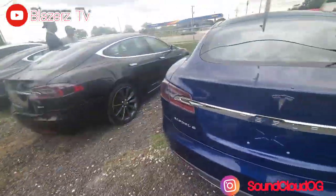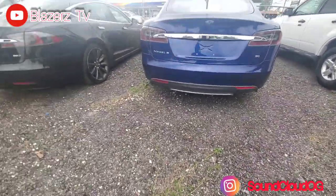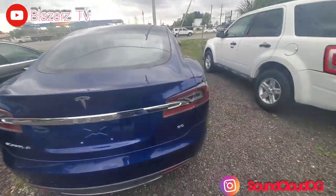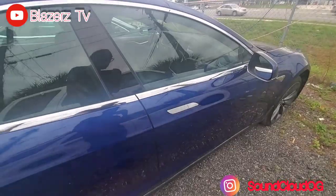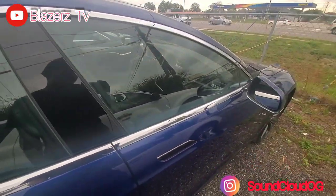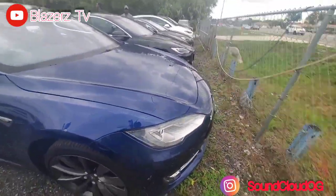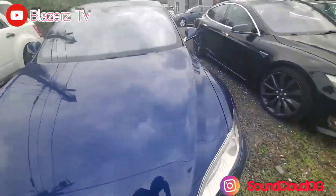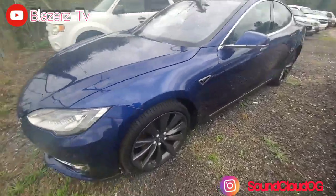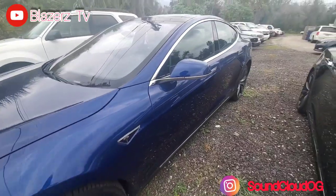Got a Tesla Model S 90 series with the chrome invisible roof on top, invisible door handles, leather seats, big screen on the inside, lane assistance, drive assistance, fog lights in the front. Mean, aggressive, navy blue color, gray 21 inch rims, killing them out here.